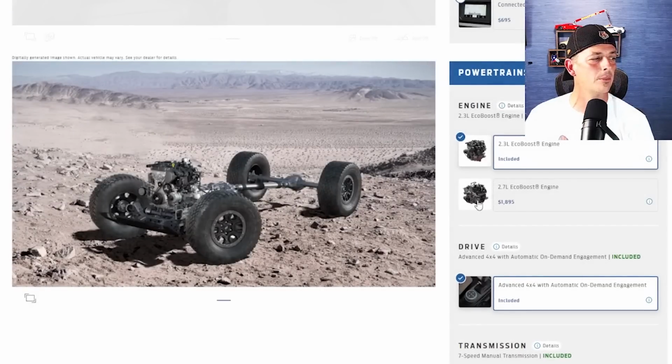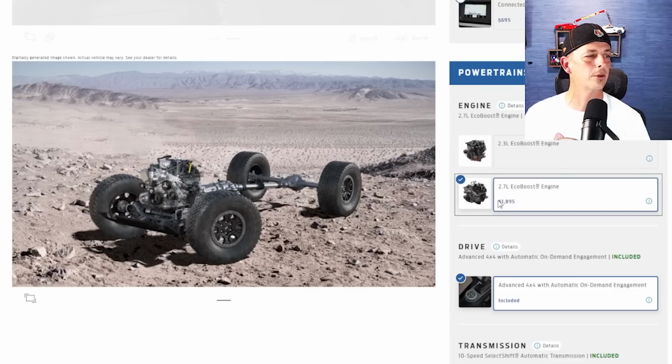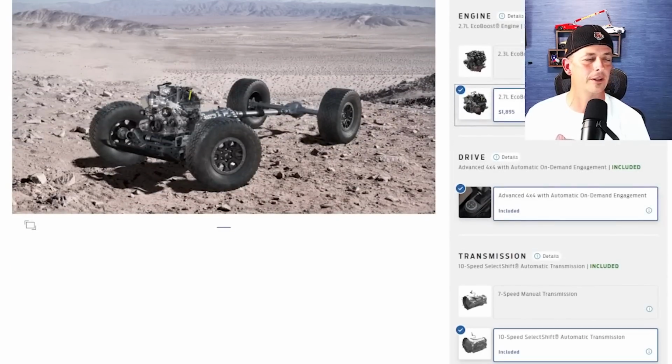Now the EcoBoost. My last build I did a 2.7, so this one I'm going to do a 2.7, which is also going to put us into the automatic transmission. So be aware that if you want that 2.7, there is no manual option available for that. And I know a lot of people have been upset by that, but I understand. Manuals don't sell well anyway, so they're already catering to a small, kind of niche group. And the 2.3 is a strong little engine, so there's no shame in that. But I want the twin turbo horsepower, so we're going to do that.